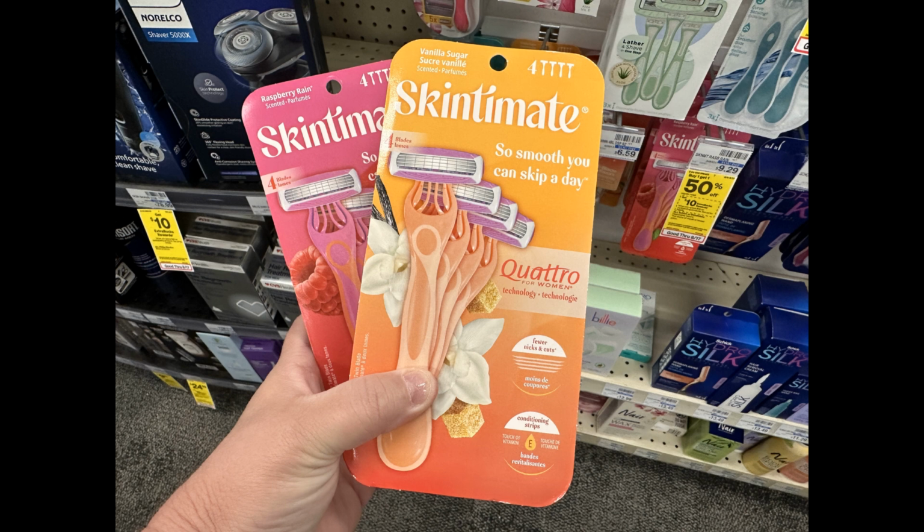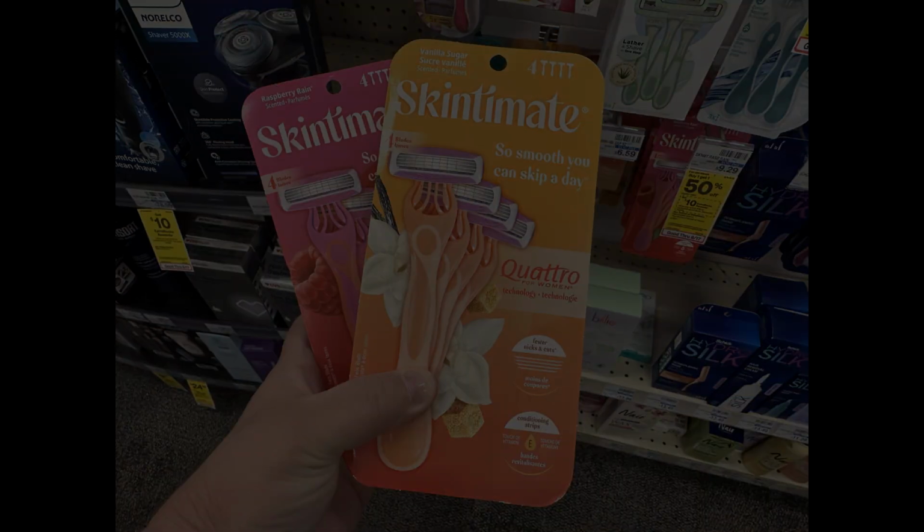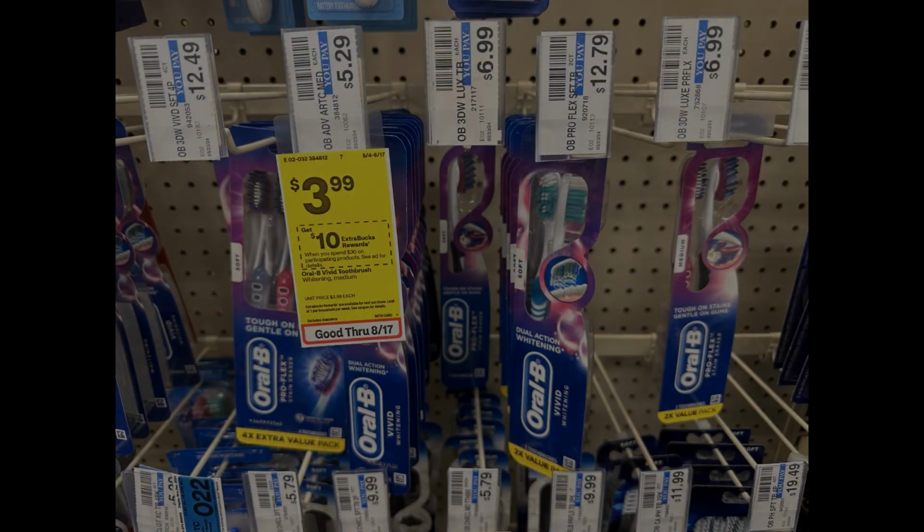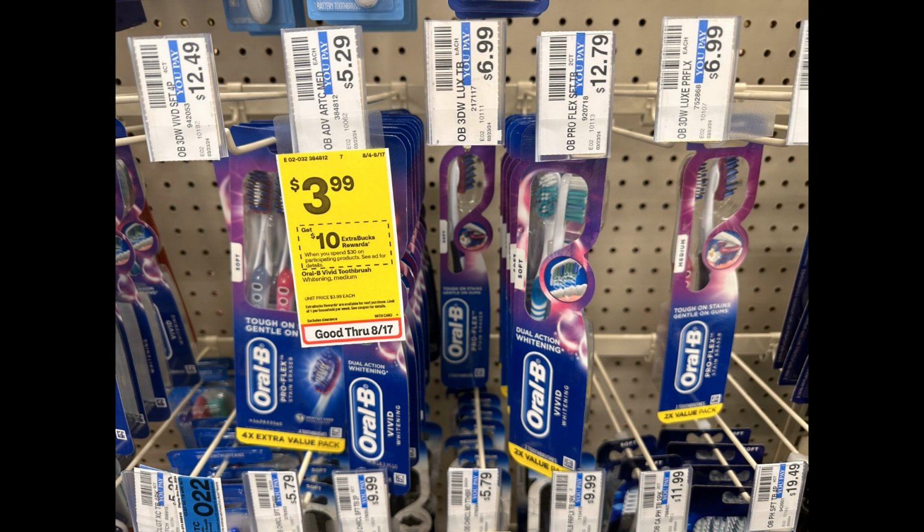So right now, we are at $13.93 for both. Then for the rest of my items, I am going to grab some of the Crest and Oral-B products that are also part of the Spend $30 deal. So what I'm going to do is grab 3 of the Crest toothpastes at $3.99 each, and then 2 of the Oral-B toothbrushes, also $3.99 each.